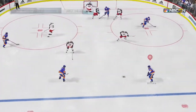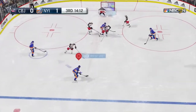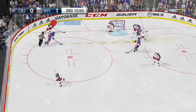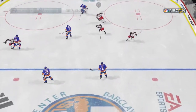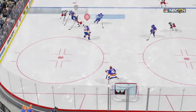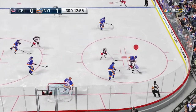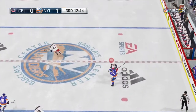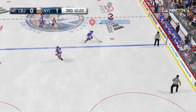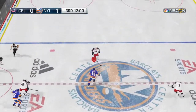Slid back across from one point to the other. Feeds the point. Take some time off that clock. Shoots. Deflected. No, nice try. Puck collected. Carries it on in from center. Went to the backhand. Oh, came in handy that time. At least clears them off so they're forced to do a line change. Blue Jackets are at the wing in neutral ice. There we go.